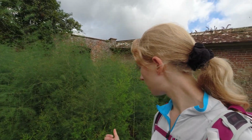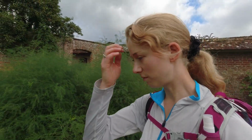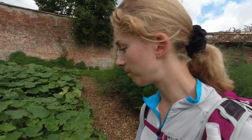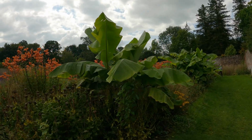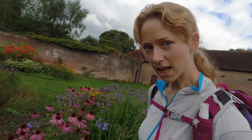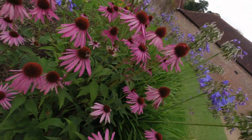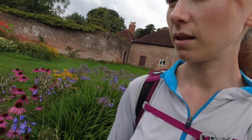I've got some of this, but I've got the bronze fennel. This isn't the bronze fennel, but it's still rather pretty. I always think they look really ornamental. Don't really use it for anything particularly, don't use it much in cooking. But got the lilies and they've got bananas. Got echinacea here, look at them. Bees love them. Agapanthus, another love of bees.